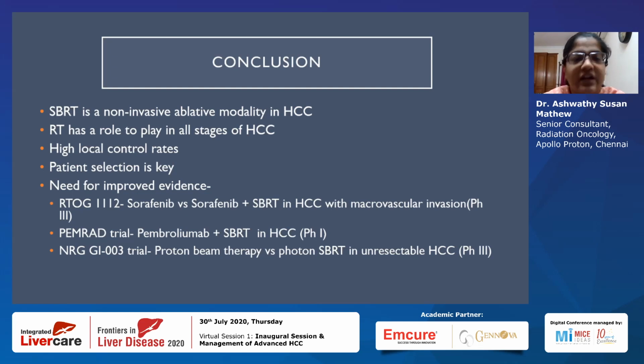There is definitely a need for improved evidence, and we hope these randomized trials, of which the RTOG 1112 is the one which is being championed by Dr. Dawson. This compares sorafenib versus sorafenib plus SBRT, so SBRT added to the standard of care in patients with macrovascular invasion. Also, there's a randomized trial which compares proton beam therapy versus photon SBRT in unresectable HCC. So this is an NRG trial which is happening in the United States.